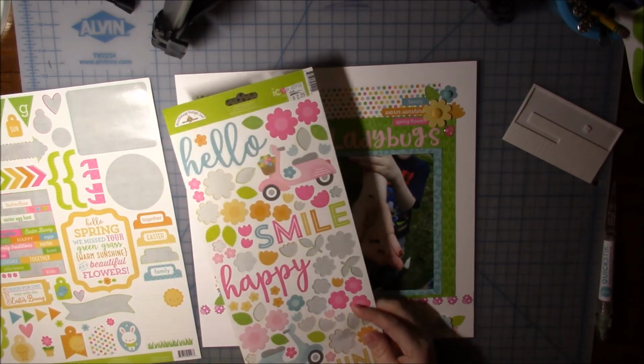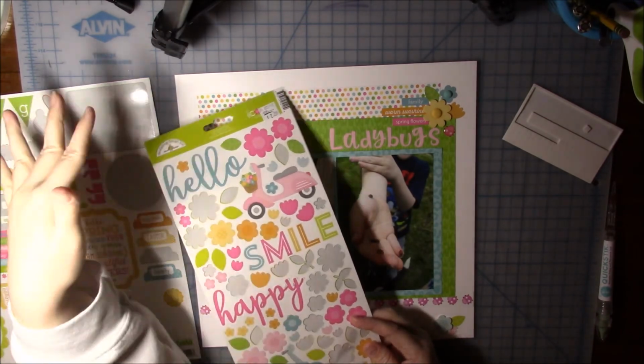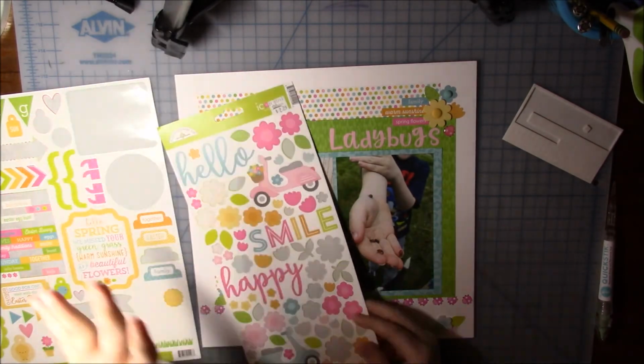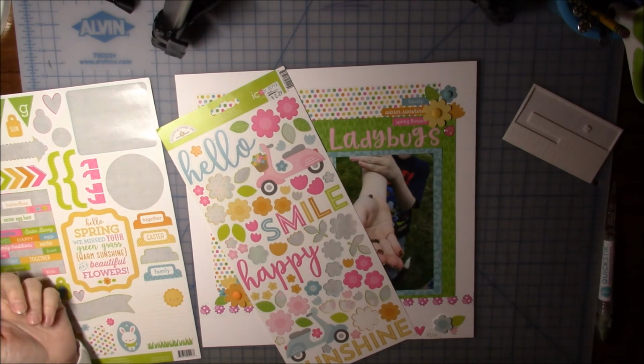I'm trying to add the same colors into each cluster, but I'm trying to add different flower sizes, if that makes sense. So I'm sorry, you can see me just chit-chatting there. I talk with my hands a lot. I'm trying to break that habit, but it drives me nuts.